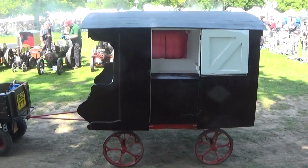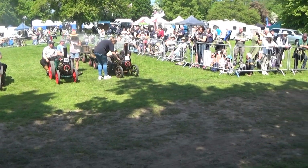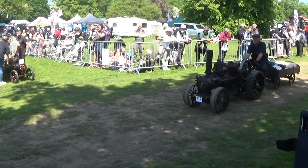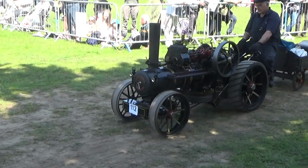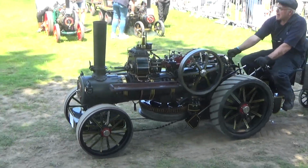There is no parallel. Some things are nearly as good, but that is actually a perfect replica of the full-size 8-horse Ruston, which can be found in the museum here at Strumpshaw. So when you've looked at the model, go and see the full-size one inside the museum building.